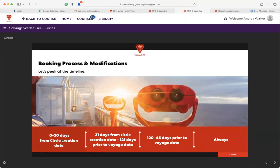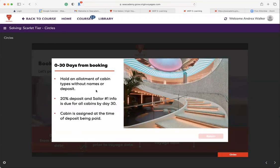All right, let's take a peek at the timeline. So 0 to 30 days from circle creation date, you hold an allotment of cabins, 20% deposit, and sailor number 1 info is due for all cabins by day 30. So not a lot of turnaround time. Cabin is assigned at the time of deposit being paid.